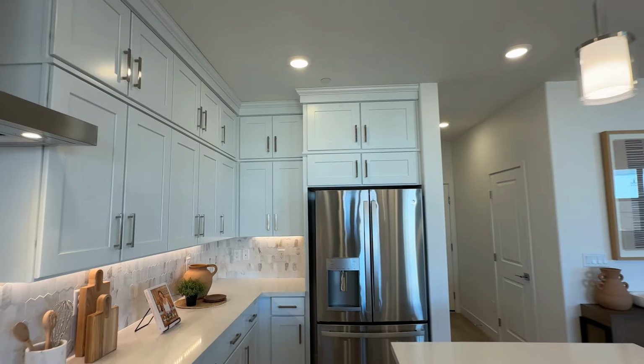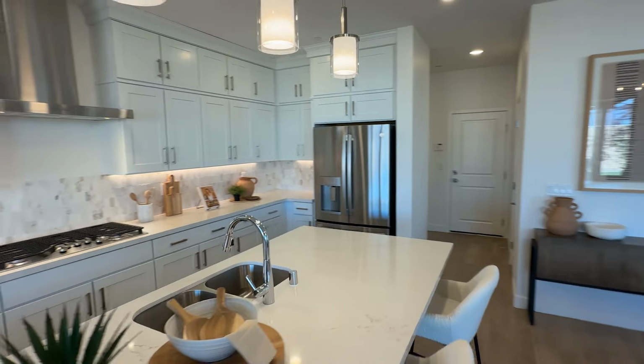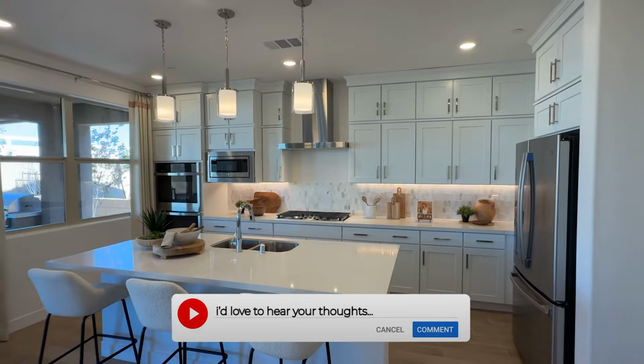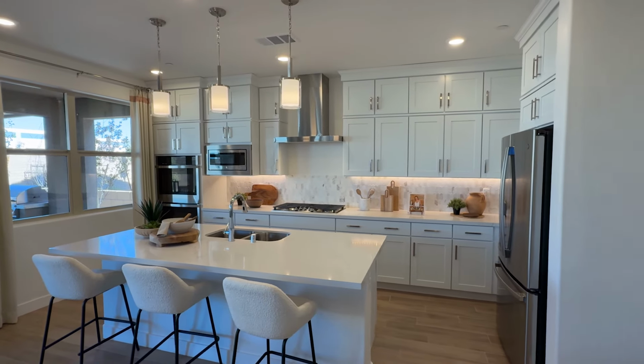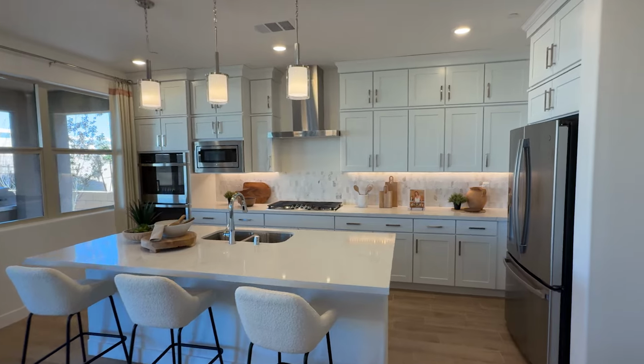Like I said, keep in mind, guys, these are highly upgraded homes. But other than that, really, really beautiful. Let me know what you guys think of this kitchen. This is a kitchen you can picture yourself wanting to cook more or even wash the dishes. I know it would make me for sure. Really nice.